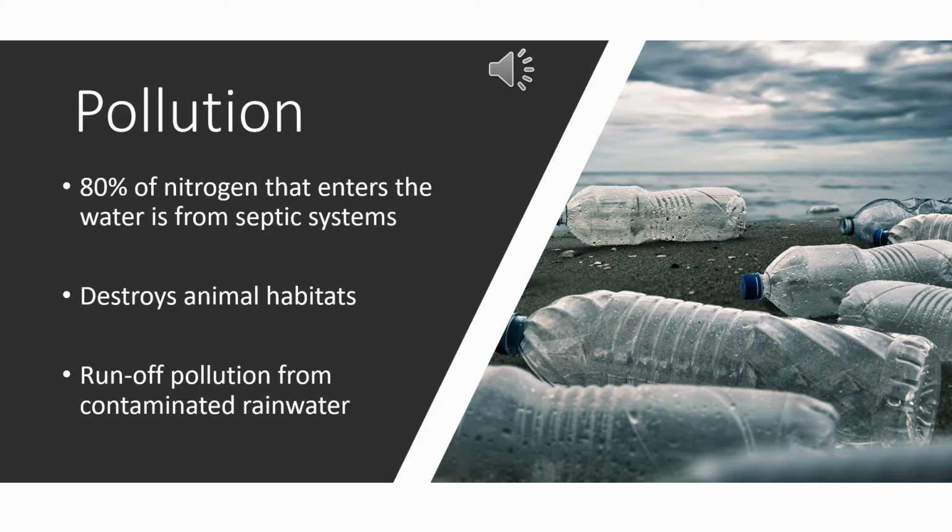Runoff pollution is another major issue impacting our coastal waters. This type of pollution is a result of contaminants picked up by rainwater and melting snow, which are eventually emptied into the bay. Examples of possible pollutants picked up in runoff include fertilizers and other lawn or garden chemicals, waste from pets, salt from roadways, and oil and gasoline leaked from automobiles.